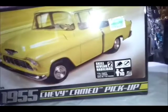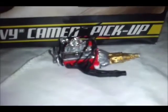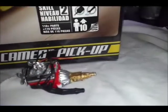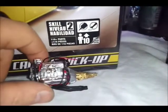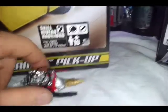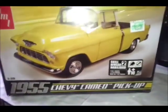But I do know one thing for sure, that it's going to be powered by a 427. So I just got to do my little touch-up stuff to the 427 and fix my wires, but it will be powered by a 427 Chevy.